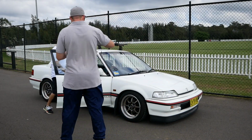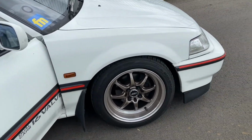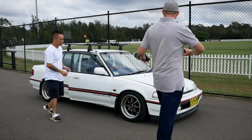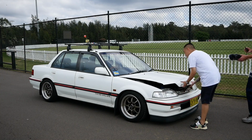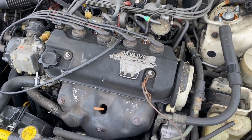But it's not a race car, right? It's just a daily. I don't want to really spend too much on it. So I actually just want to keep it original. I love that. But how many are left with the original gear? This was not a bad motor.